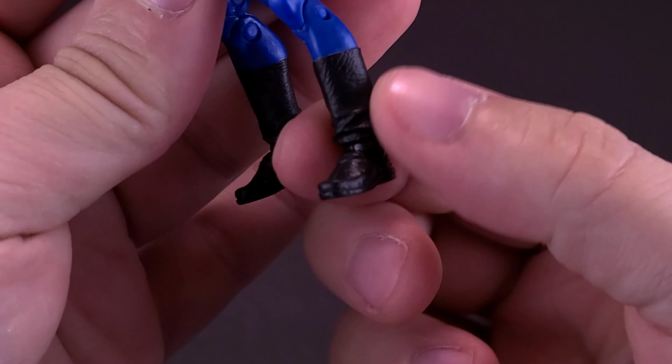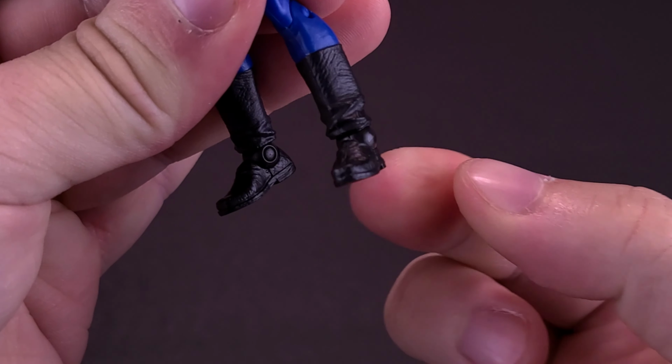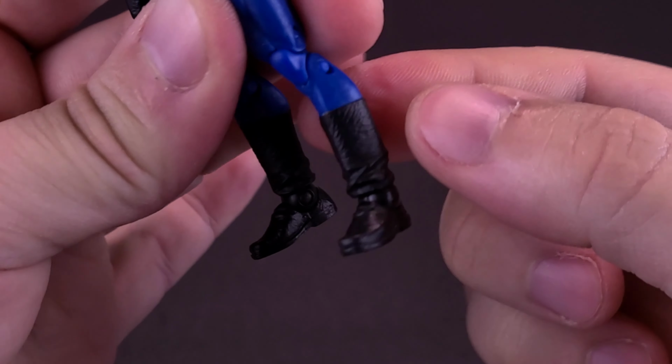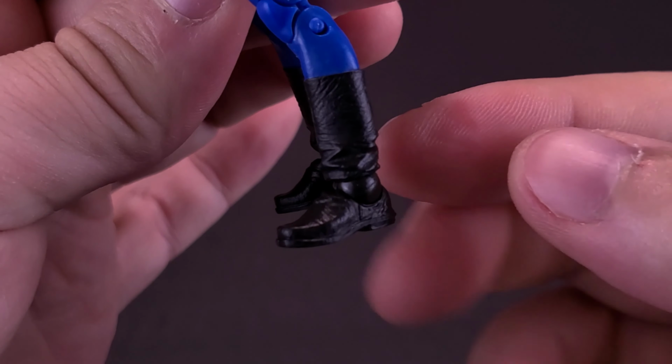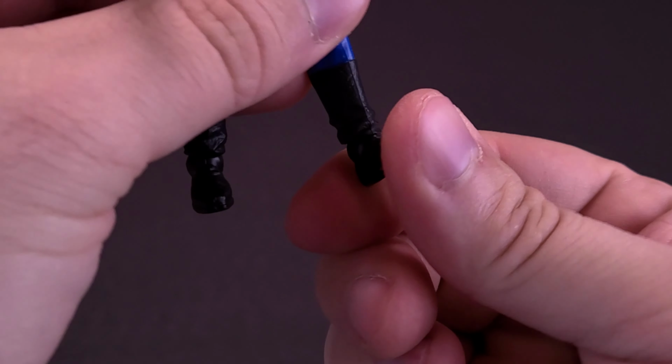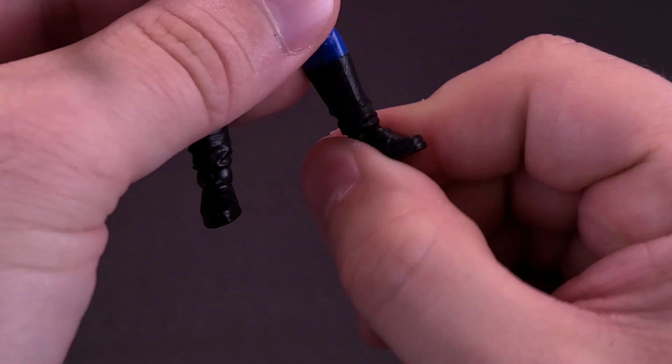Even though the boot technically looks like it would be a swiveling point, like this would have been attached in the factory, it actually, in fact, is just a continuation of the same mold of the calf. They've just painted the part that is the boot. However, the feet do move back and forth, and there's a nice little ankle pivot going on there as well.